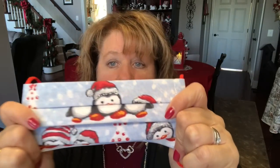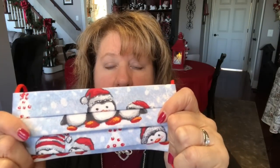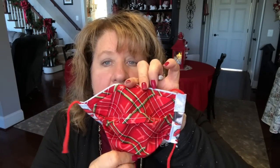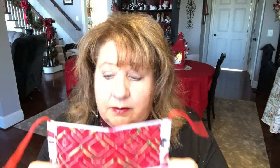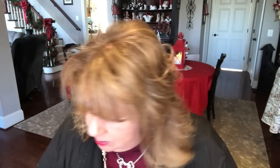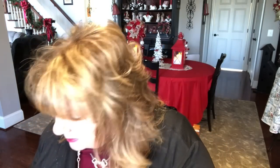Isn't this cute? Look at the little penguins. Oh my goodness. And she's very careful with how she sews, obviously. And then this one, look at that pretty red on the back. There's no reason why you couldn't wear that like that. So cute. So I got three different Christmas ones. I bet you can guess what's on the third one. Cardinals, whoop, whoop. And look at the inside, red and black buffalo check to match my vest.